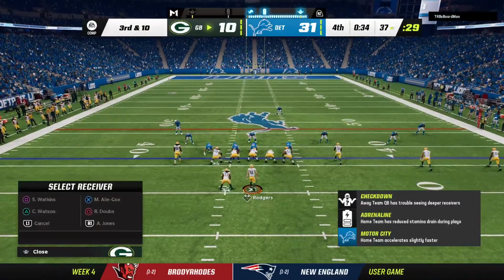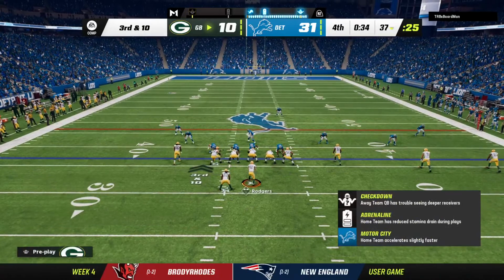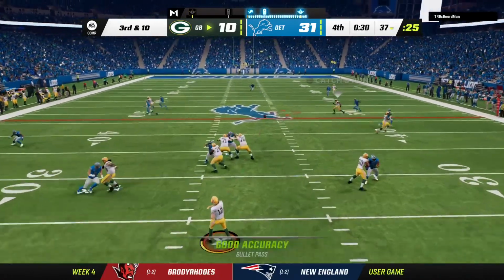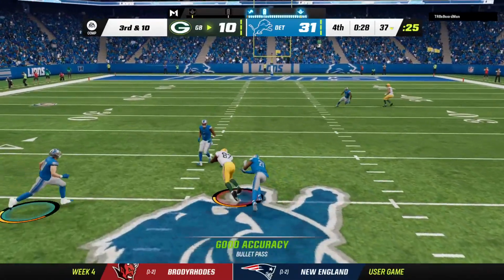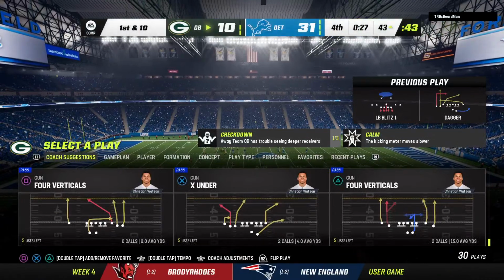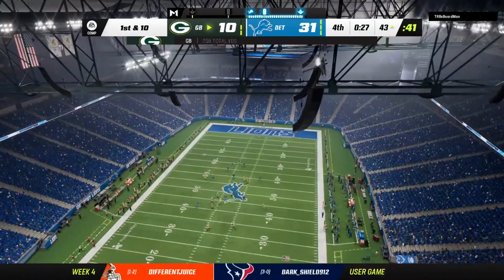An incomplete pass on second down. It muddles things a little bit here. This is 3rd and 10. Here's Rodgers to throw. He's got the hook up with Dobbs. The Packers going to use one of their timeouts as they'll stop it with 27 seconds showing on the clock.